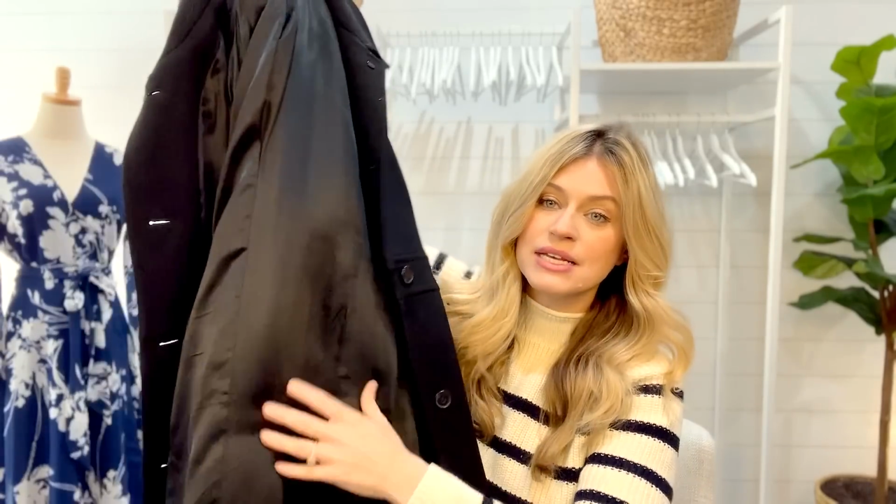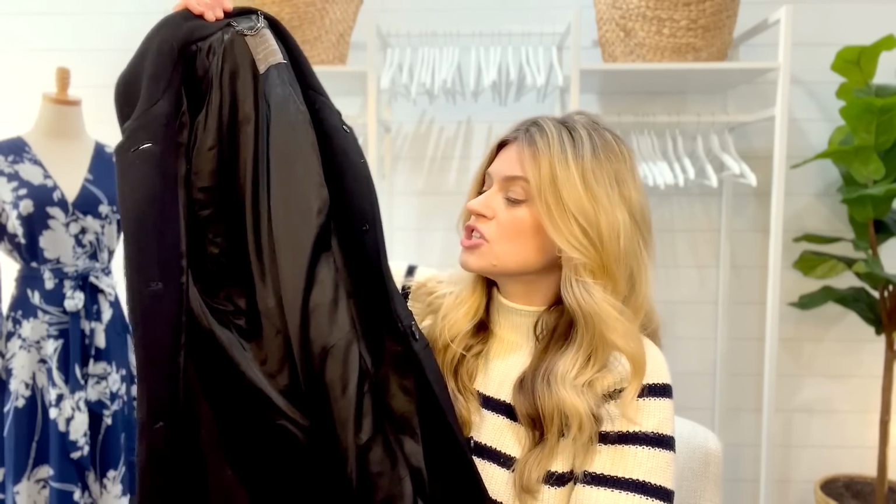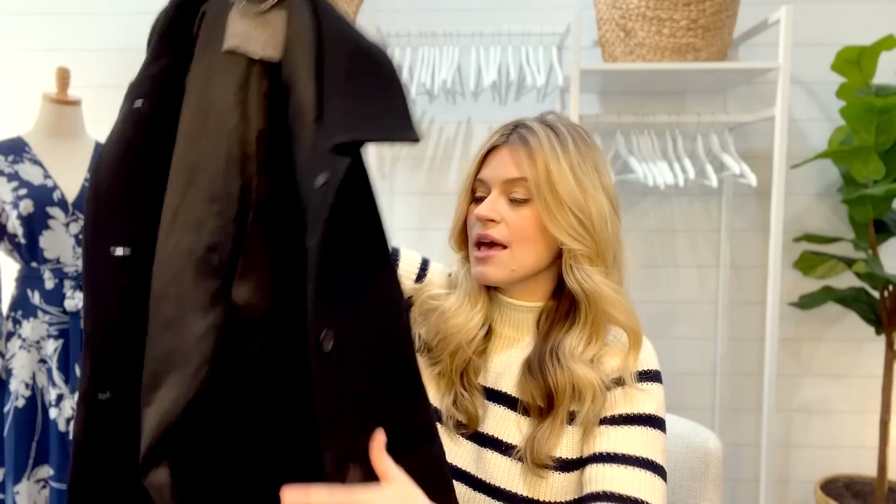I will say with these coats, because they are older, when you come across them, you really want to check them over very well. A lot of times on these coats, I will find the lining has rips in it or other issues. So when you find these, check everything out and make sure the lining is fully intact. But these can do so well. I get so excited when I find these. I paid $9.99 for this one, and I'm probably going to list it between $90 and $100. So very excited to find this one in such great condition.